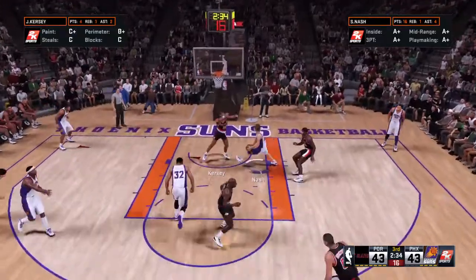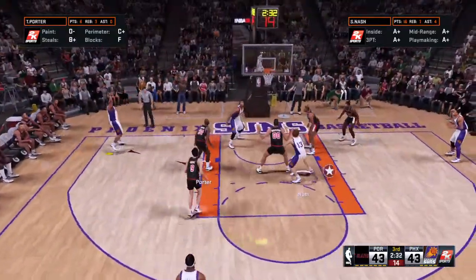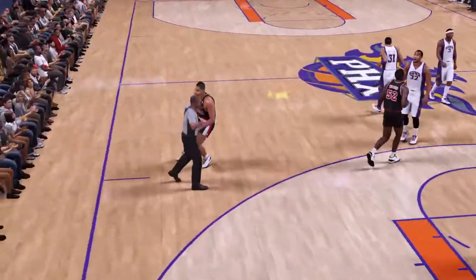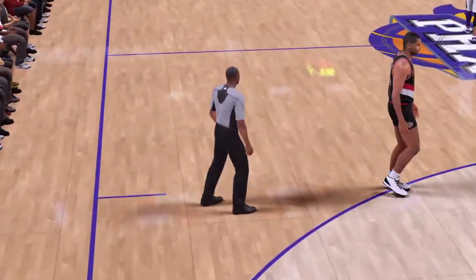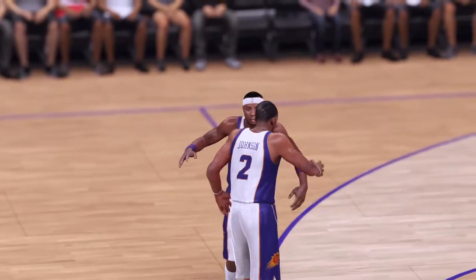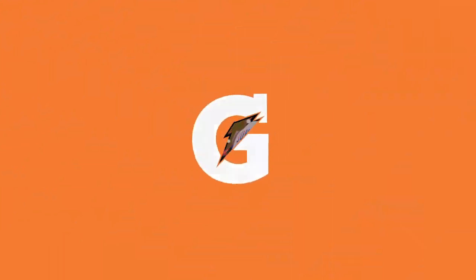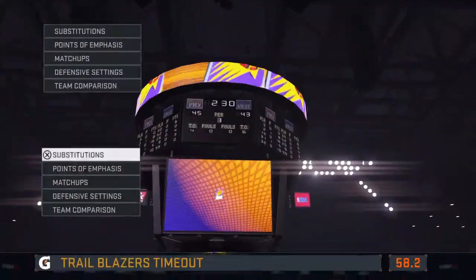Stoudemire with a screen on Porter. Johnson, wide open. He fires. Good, and the assist goes to Nash. And it's 8 points for Joe Johnson. You gotta like what Steve Nash has done in this game. He's been absolutely on fire from outside. He's got to get into his jersey, get up into him, force him to pass or drive.